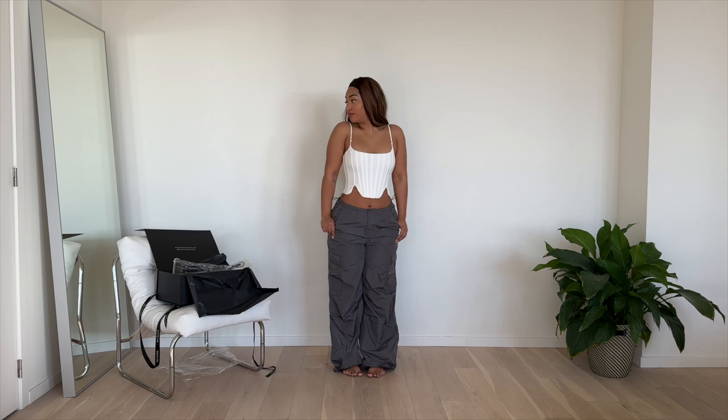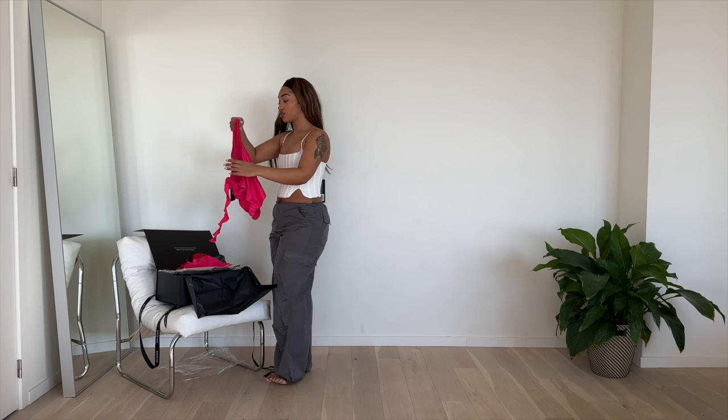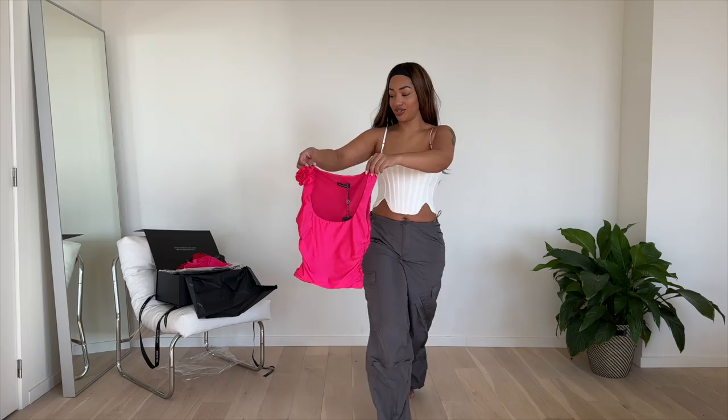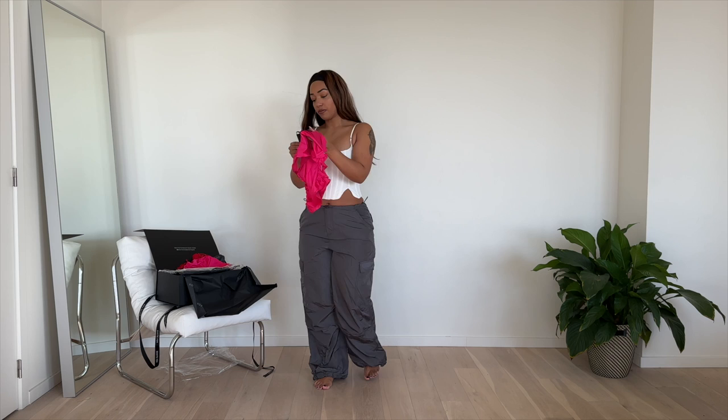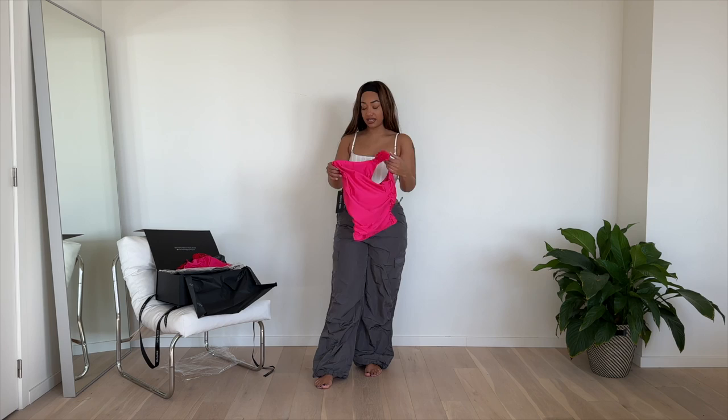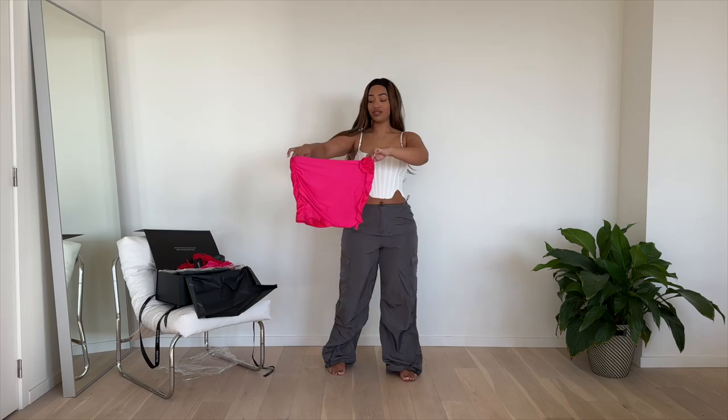Boom. I'm going to try out these vacation items. It looks so cute on the website. This is the top. So cute. Look at the flower detail. It's giving me Spanish vibes. Ooh. The top is called Love Won't Wait crop top in a size small, and this is the color hot pink. And then we have the matching skirt as well with the cute flower on it again.